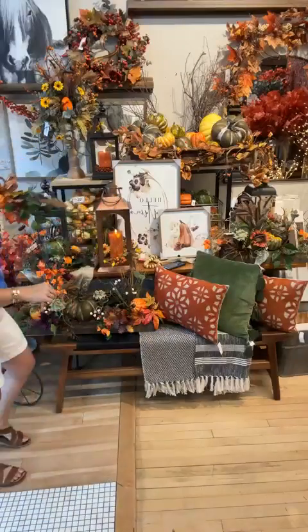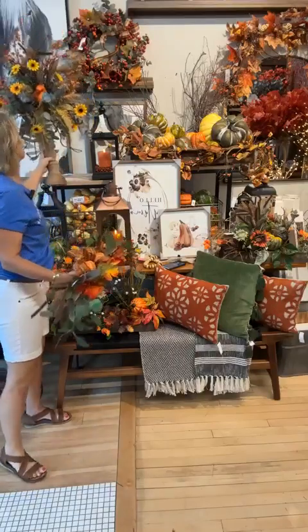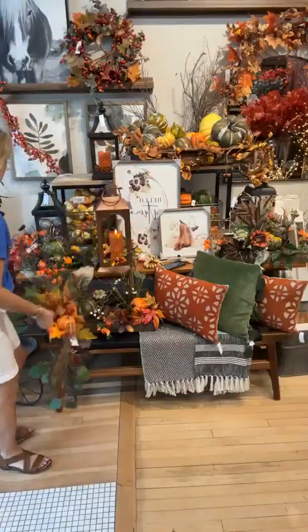Do you have the inches on the candles? Let me see if it's in the product description. Hopefully it's here. The product description is, they're all 3 inches wide. The small is 4.5 inches tall. The medium is 6.5, and the large is 8.5 on those candles. Okay.